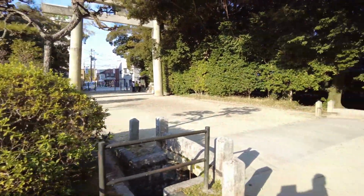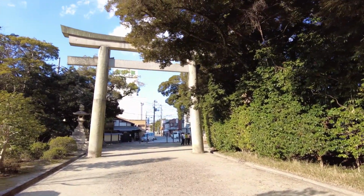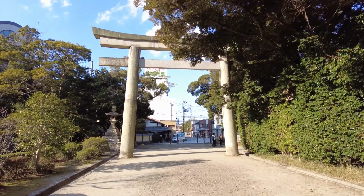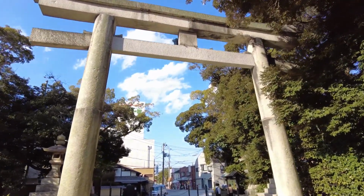And then as I mentioned before, that was the second torii gate at the beginning of this section. And here it is. This is the first torii gate entering the shrine here. So let's take a look. It's got some interesting things.